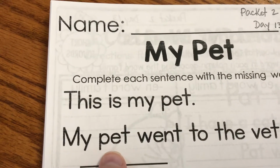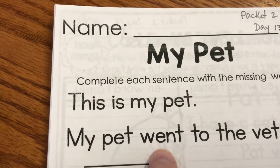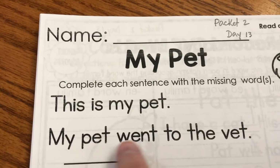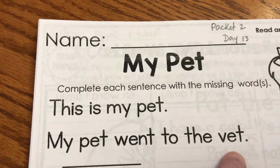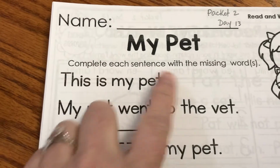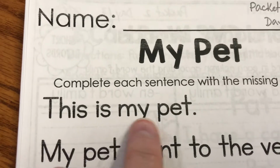My pet went to the vet. My pet, pardon me, guys, my pet went to the vet. Guys, what's the vet? It's the animal doctor, right? Okay. All right. Guys, there's two sentences. We're just going to talk about the first sentence. Let's go back. This is my pet.